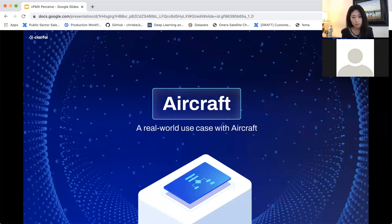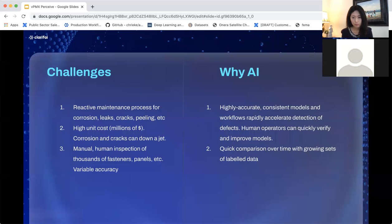So let's talk about a real world use case with aircraft. Aircraft, as I mentioned, are very complex machines. There's the structure, there's all the moving parts, the engine, and it's in the air where you have a lot of extreme environmental conditions. So here are some challenges around aircraft, and it's very similar to everything. It's a reactive maintenance process for corrosion, leaks, cracks, peeling, etc. The unit cost, think of a 737 or a fighter jet, is very high. It's millions of dollars. And sometimes cracks and corrosion, in supersonic jet, high speed territory, can down a jet.